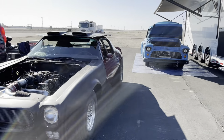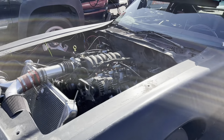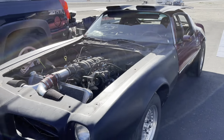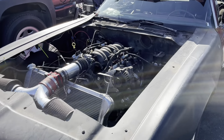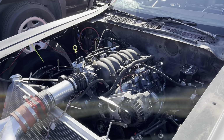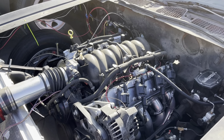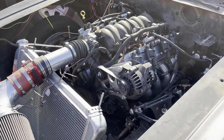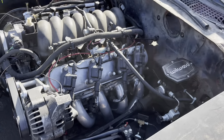Okay guys, so we're all set up. There's the Firebird, there's the Apache, and I'll give you guys a quick rundown on the combination because I realized last time I never did. So it's super simple. We swapped in the cammed LM4, so bone stock aluminum 5.3 with the TIC Performance Street Heat Stage 3 cam. And it's got like Hooker Black Heart long tubes.